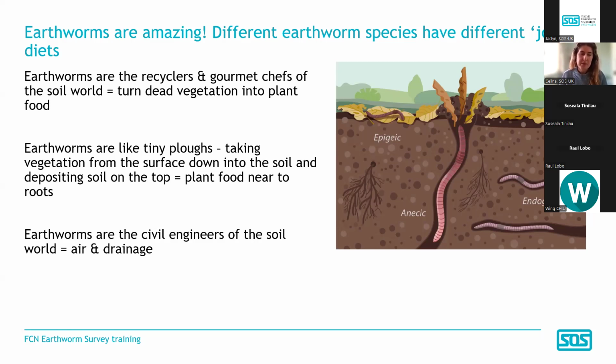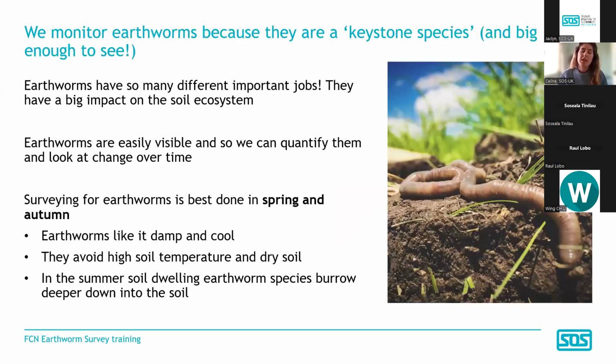In many ways, earthworms are civil engineers of the soil. They provide gaps for air to get into the soil. They provide ways for drainage. As Raoul mentioned, soil structure is really linked to earthworms. They are really important to maintaining a good, healthy soil structure for plants to grow in. Earthworms are a keystone species. If you haven't heard the word keystone, it means a species of plant or animal that is really important to the whole ecosystem. Without them, the ecosystem might collapse. Without earthworms, the world would not be able to thrive the way it currently does.